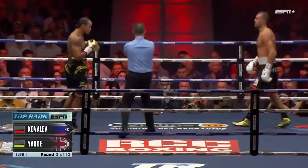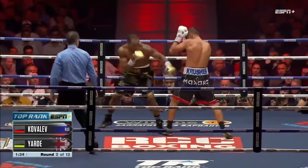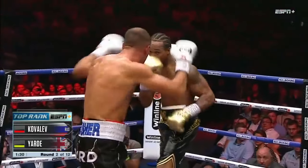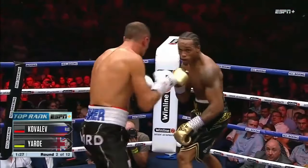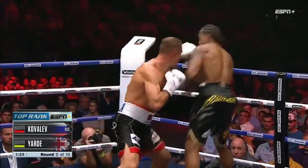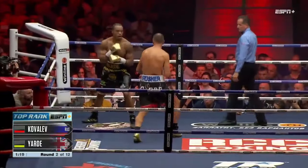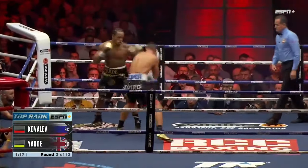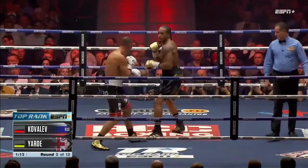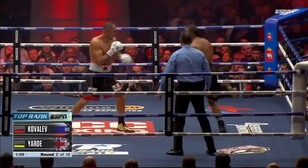No holding. The interesting thing about Kovalev is even though he's a strong puncher, he's not physically strong. I was surprised when I got inside how easily I was able to manhandle him and push him back. He's not physically strong, but he is a strong puncher. There is a difference. Very interesting observation from a man who's been in the ring with him. A nice left hook there from Sergey Kovalev, kind of a jab 45 hook. Works for him early, and the crowd gets going. Anything that Kovalev does is going to get the crowd in Chelyabinsk going.